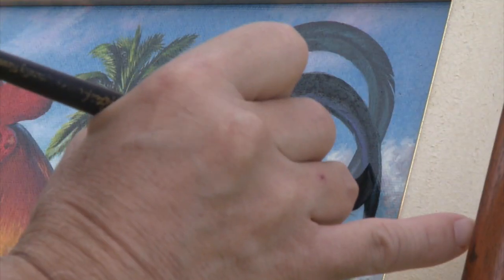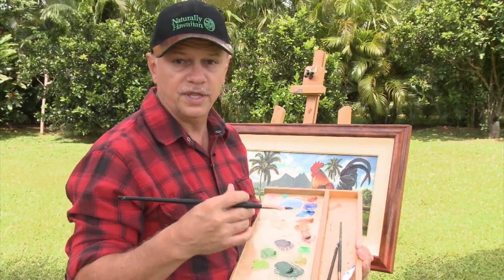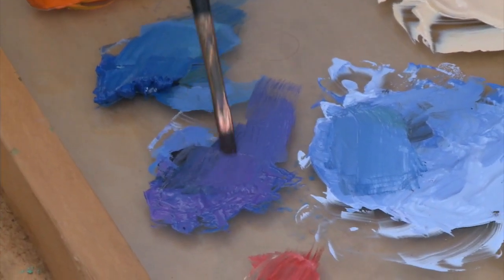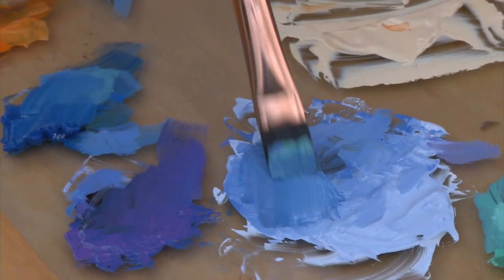Okay, and we call this an iridescent effect. It's from all the oil in the bird's feathers that reflect the colors all around it. And it's really gorgeous. And I usually start off with my purples first. Then I'll go to a blue, maybe a blue and white or a light blue.